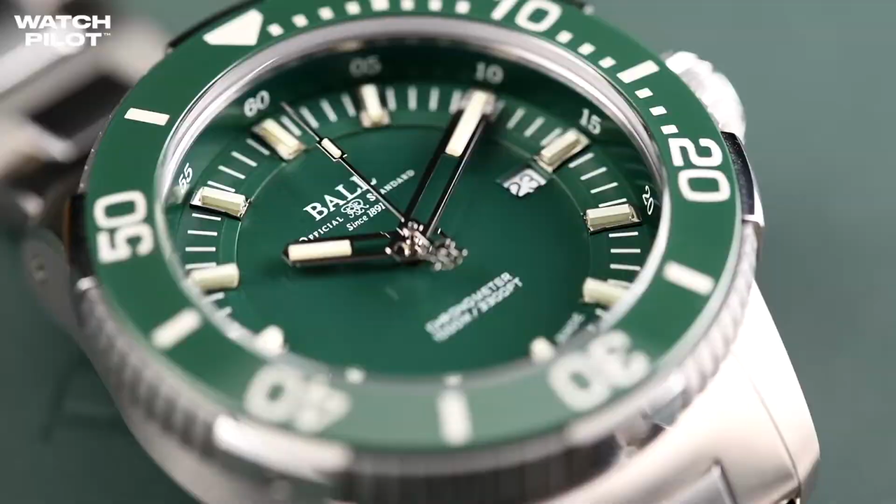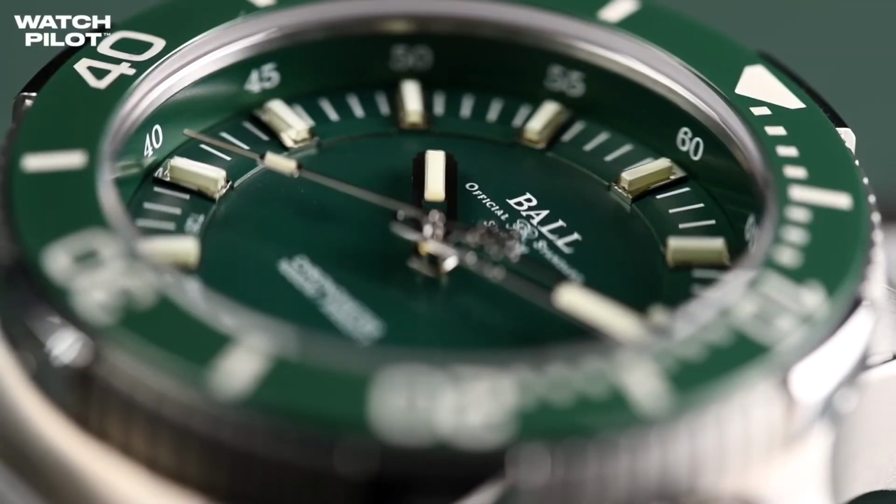What movement does it have? It's got a Swiss automatic Ball movement and it's individually chronometer certified by COSC. And it doesn't get any better, to be honest, Jack. A lot of thought has gone into these watches then.